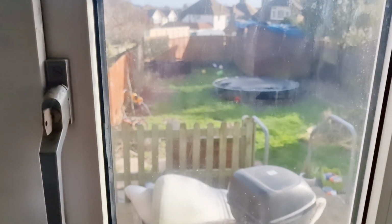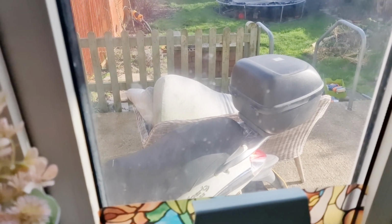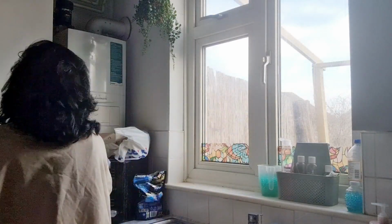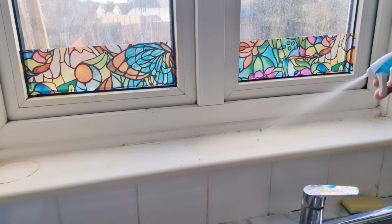But for me to tackle this one, I need to take everything off the window ledge. And yeah, there is some bits on the window ledge in this one that are just, I don't know what I'm going to do about it. So any advice, that'd be absolutely welcome.